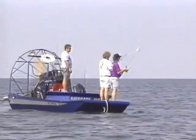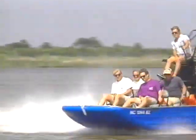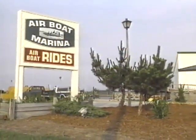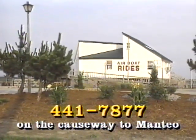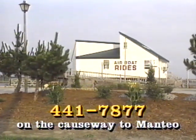To arrange a full or half-day airboat fishing charter or a beautiful and exciting 30 to 40-minute tour, call the Airboat Marina today at 441-7877 or drop by the Airboat Marina on the Causeway to Manteo in Nags Head.